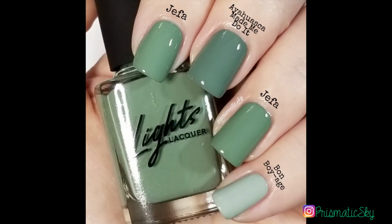First up for comparisons, we have OPI Ayahuasca Made Me Do It, which was an Ulta exclusive for the Peru collection from last year. And then we have SC Bon Voyage. Ayahuasca is the closest thing that I have to this. The tone is a little bit different and it is darker. Bon Voyage is a little more sage. It's definitely lighter and the tone is a little different to me.